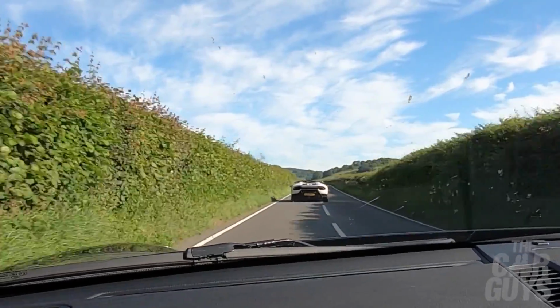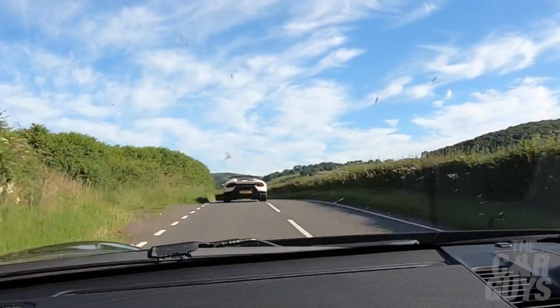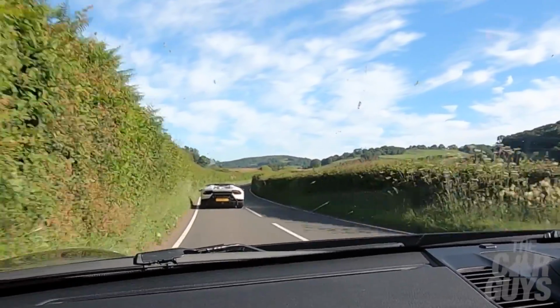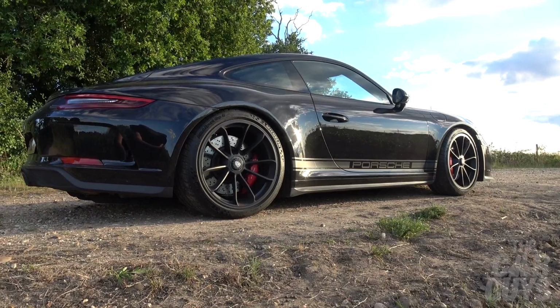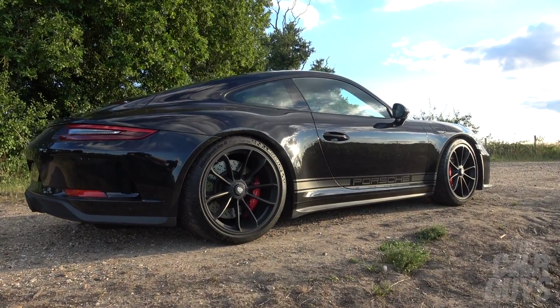3.5 hours all the way through Dorset and Wiltshire and up into Wales in this car with no traffic on the roads whatsoever. Beautiful sunlight just coming up. Yeah, I think that's probably my best memory so far in this car. It was just fantastic. So there you go, that's an update on my GT3 Touring.